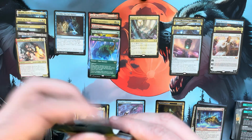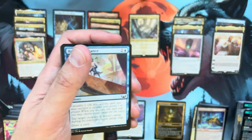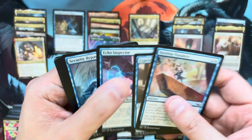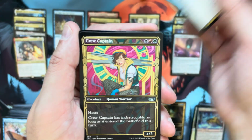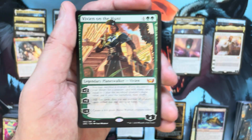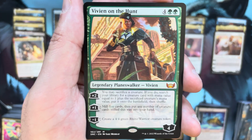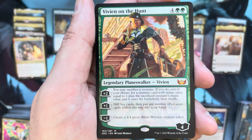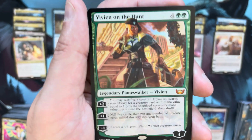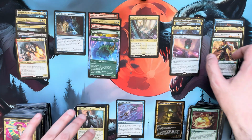All right. Can I get another Surveil Land? Or Tri-Land? Not Surveil Land. I mean, Surveil Lands would be interesting out of this box, but... Tainted Indulgence. Crew Captain. Mythic, Vivian on the Hunt. Actually, do like Vivian as well. 6 mana is a lot, but Vivian also does a lot for you. Pretty good card, worth a read. Not terribly expensive either, as far as value is concerned, so solid pickup.